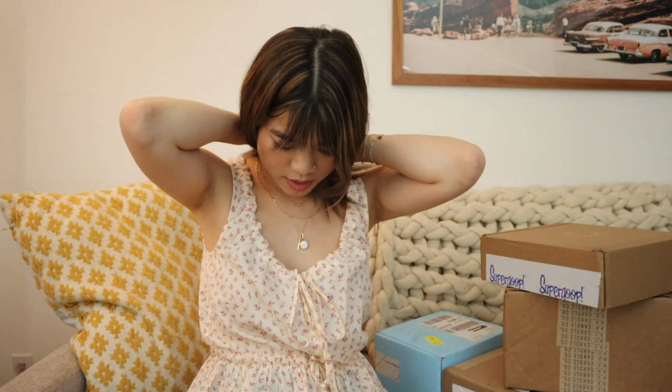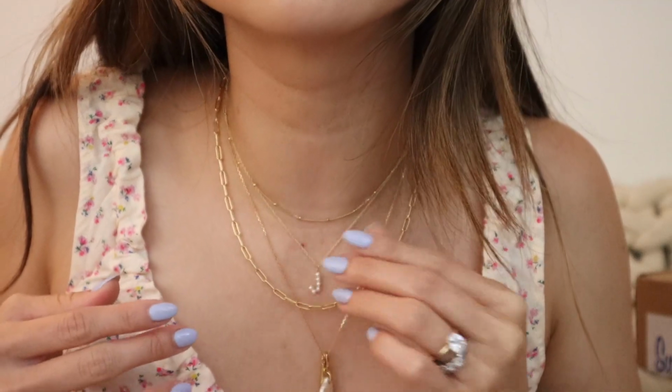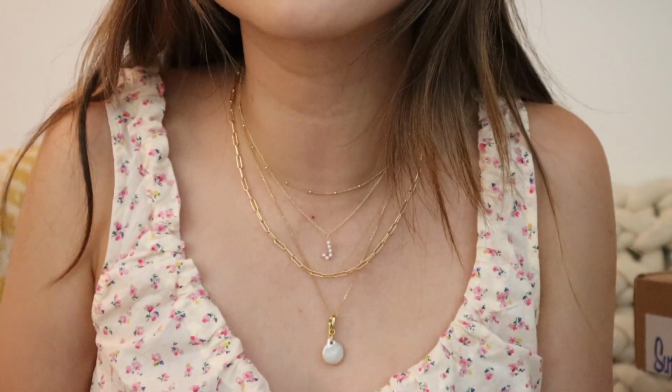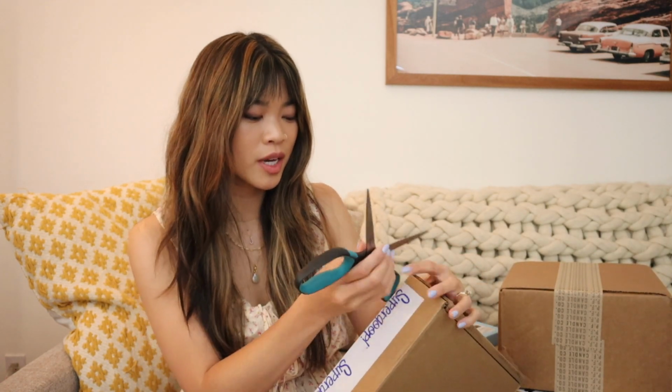It's so dainty. It's almost like a choker. I can't believe I got that first try on the actual clasp. That is a miracle all in itself. It's so hard putting on a necklace when you can't see. Oh, that's so gorgeous. Look at that. Look how dainty and beautiful this is. I am so obsessed with this. I love it with my other pearl as well. Love the J.